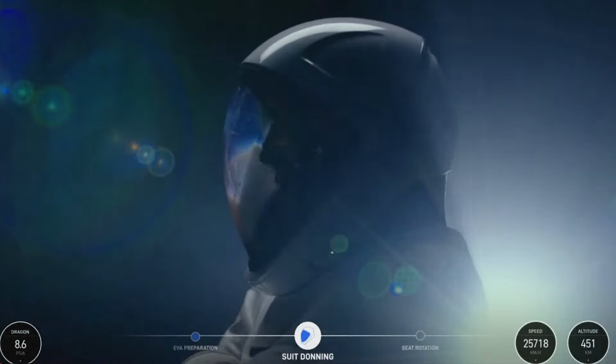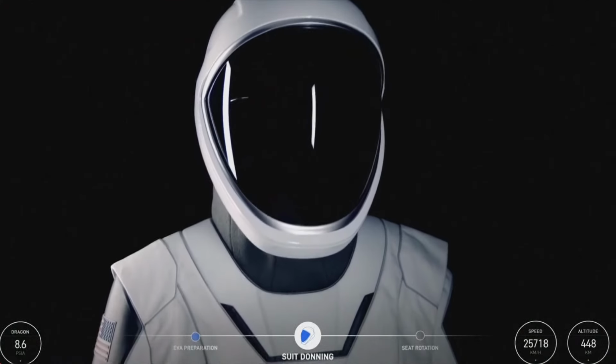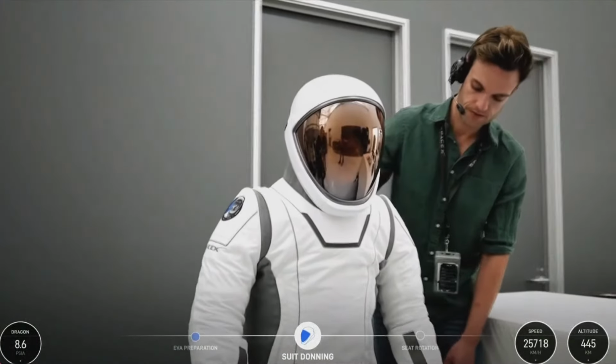An EVA suit is an extravehicular activity suit, which is a spacesuit that can go outside of the spacecraft to do a spacewalk. We started with the IVA suit that we have, the intravehicular activity suit, as a kind of starting point, and looked at it and said, what would we have to change about this to be able to support a spacewalk? So the first is mobility.